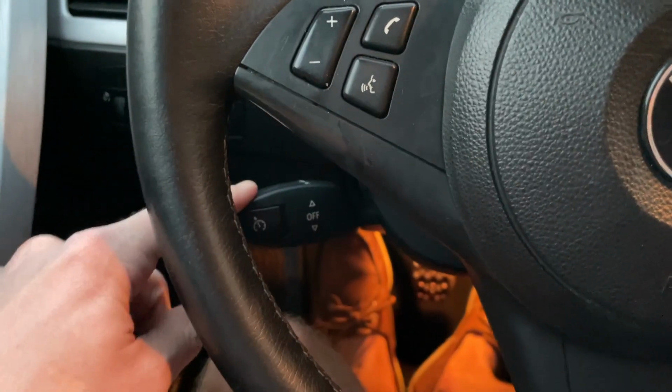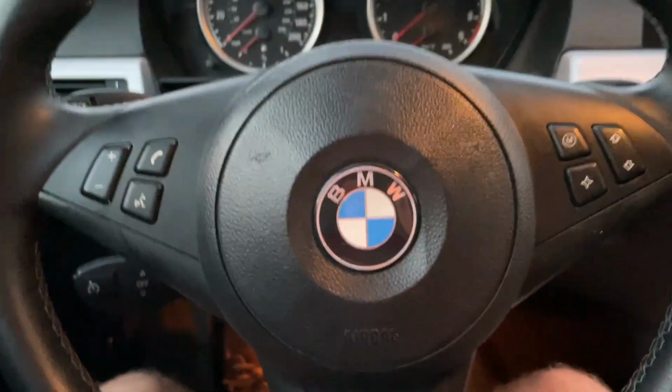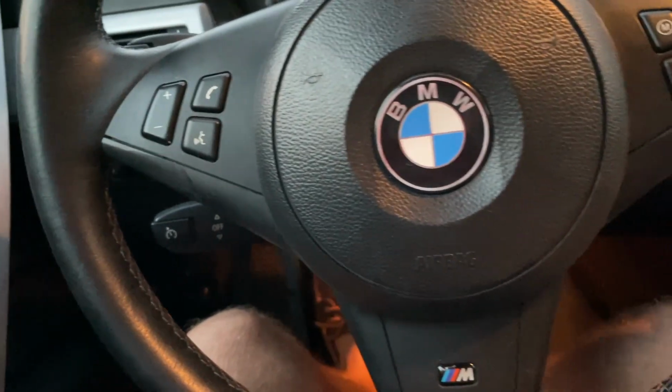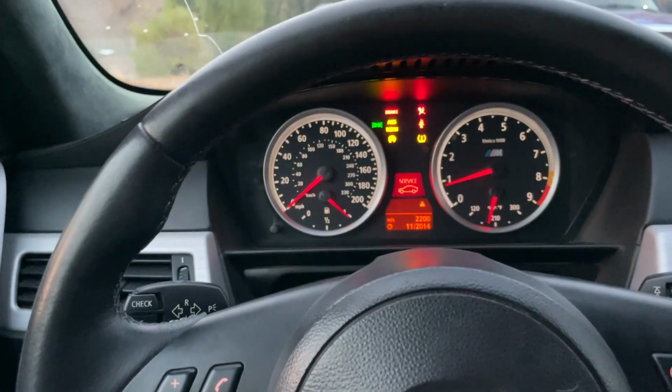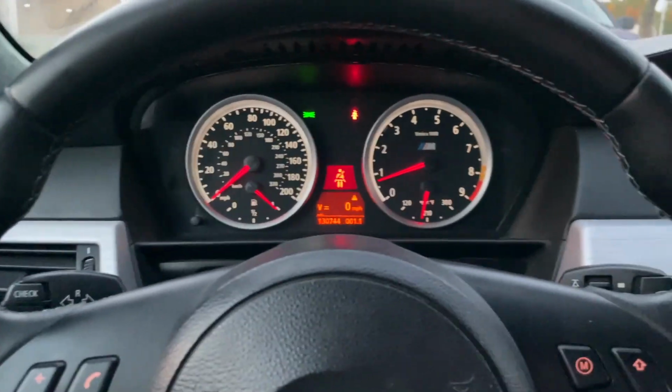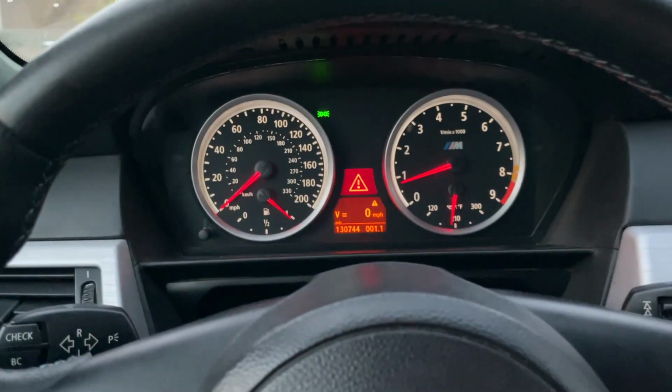Then I got a weird code for, what is this called? The cruise control switch. So I took everything apart again and took the cruise control switch out and cleaned it up, cleaned the contacts, and then put it back. And then that code went away. So as I install my seatbelt here, all of that goes away.